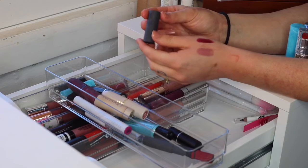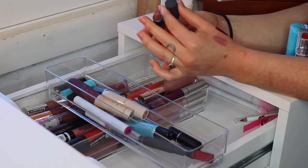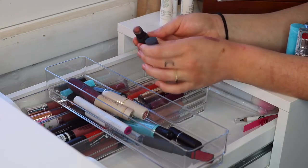This is from Bite Beauty. It is in the shade Brioche. I freaking love this color. It's a really pretty mauve-y color too.